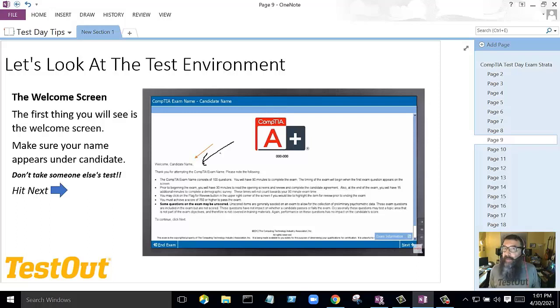The proctor is logging in. They have to make some choices and click on some buttons. If they click something wrong, they could possibly log you in to another person's test. Again, it's pretty rare, but it could happen. So right there where it says candidate's name, make sure that your name is there. Don't take someone else's exam, okay?